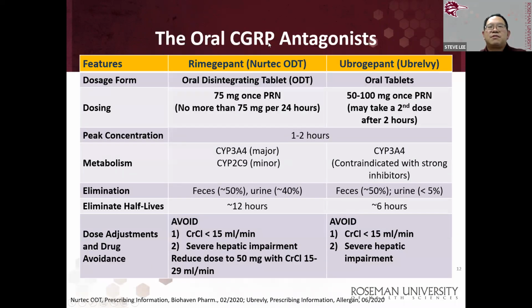So let's start with the oral agents here. The oral CGRP antagonists include two medications, rimegepant as well as ubrogepant. Rimegepant was the one that was FDA approved this year. Ubrogepant came a little bit earlier, last year. And rimegepant, or Nurtec, is available as an oral disintegrating tablet, and the dose is 75 milligrams once by mouth as needed. But the patient should not be taking more than one dose in 24 hours. On the other hand, in the case of ubrogepant, the patient can take a second dose after 2 hours of the first dose.